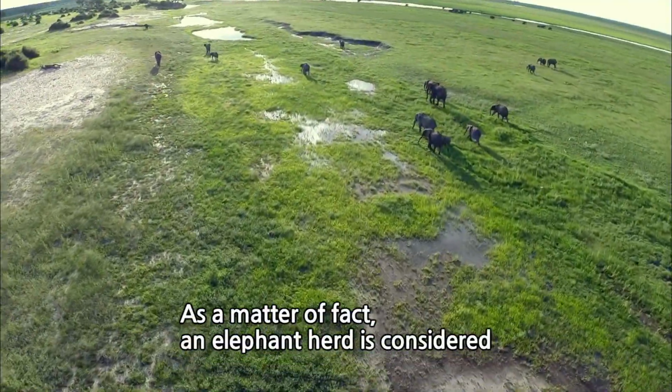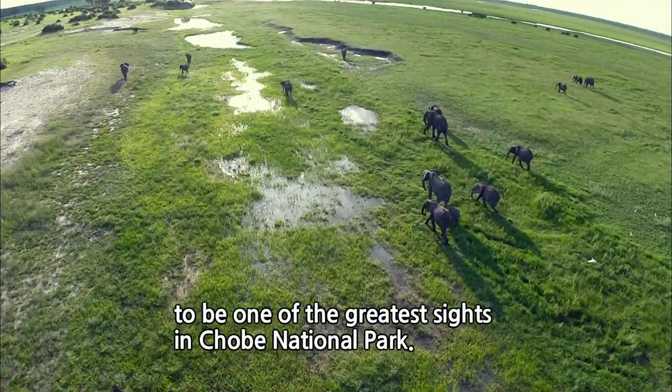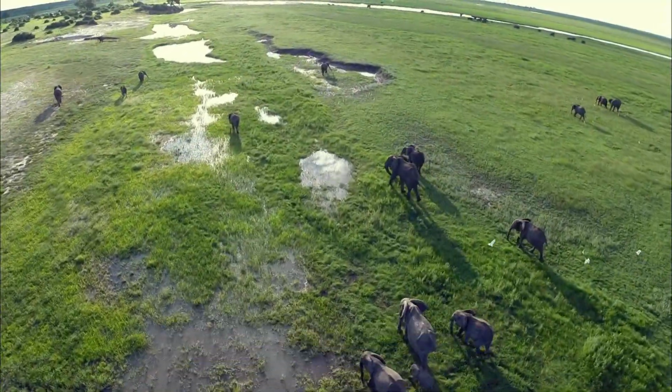As a matter of fact, an elephant herd is considered to be one of the greatest sights in Chobe National Park.